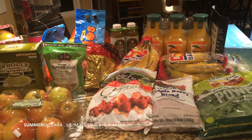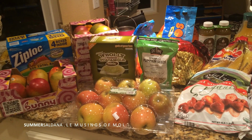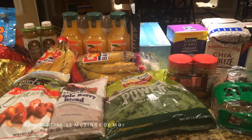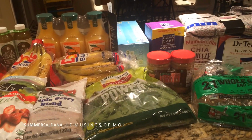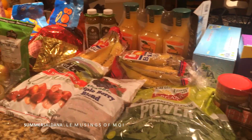Hey guys, what day is it? Saturday. And we went to Costco. This is the only grocery shopping we're gonna do this weekend. So this is what we got. It's kind of expensive because we got printer ink and that's always extra pricey. And we got paper towels, which aren't on the counter.